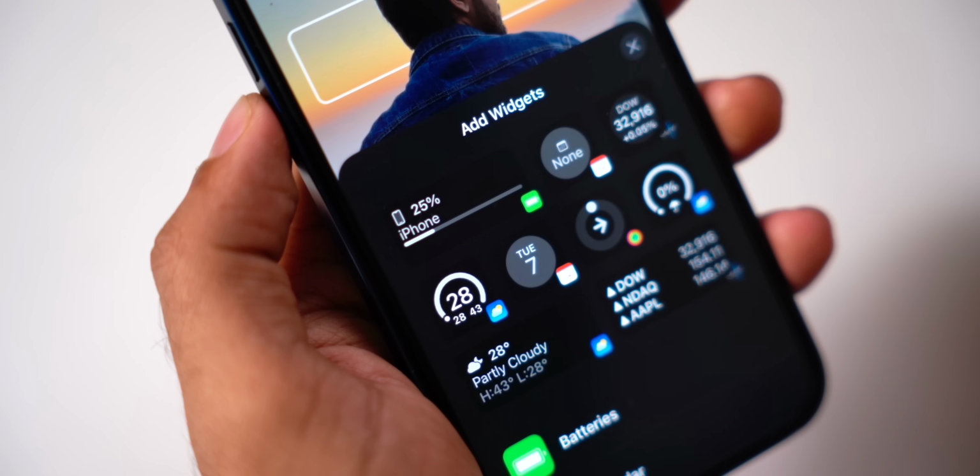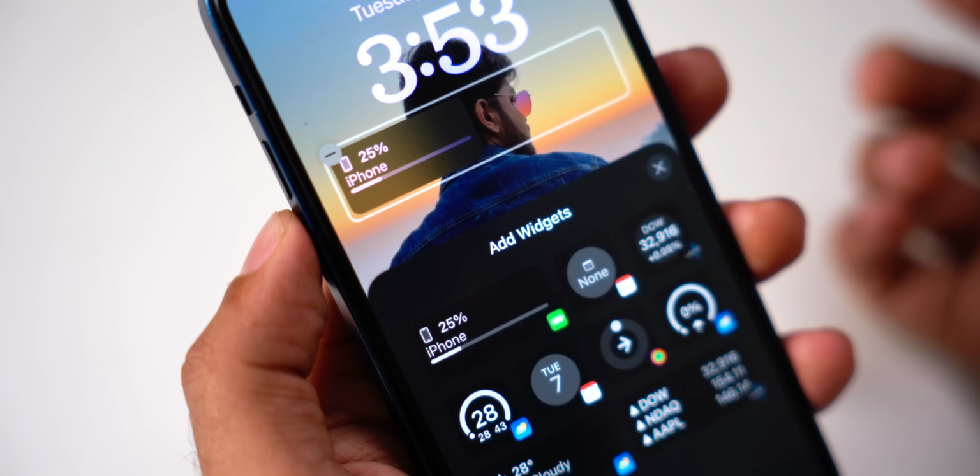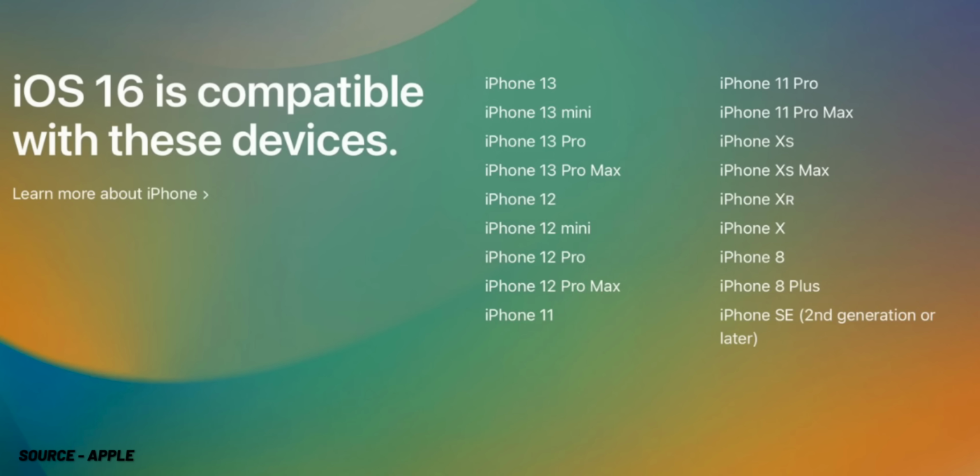And you can change the font style and color of the font. And not just that, finally, you can have battery percentage on the lock screen. Like, whoa, what year is this? It's 2022. And iOS 16 will only be available up until the iPhone 8 series. Here's the entire list. So the iPhone 6, iPhone 7 and the first series iPhone SE are left out.